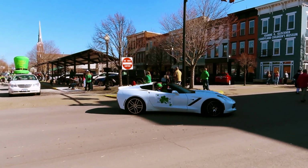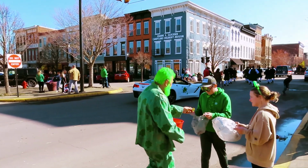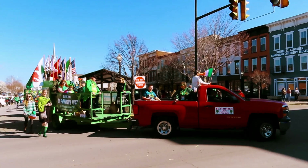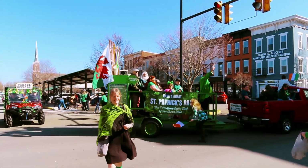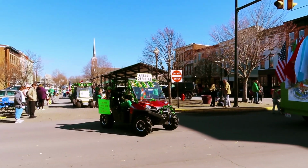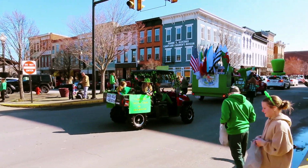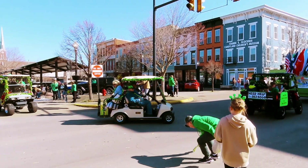That is the Grand Marshal. And it is a very festive parade. Everybody is dressed up, throwing out candy, having a good time. And there is the parade official as well. Seven Nation Celtic Club. And that's the Knights of Columbus.